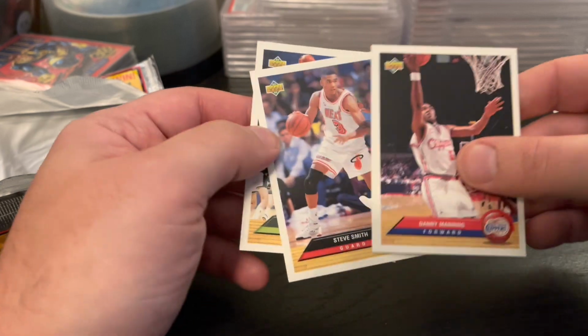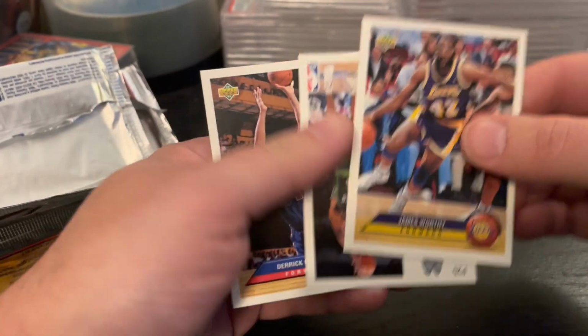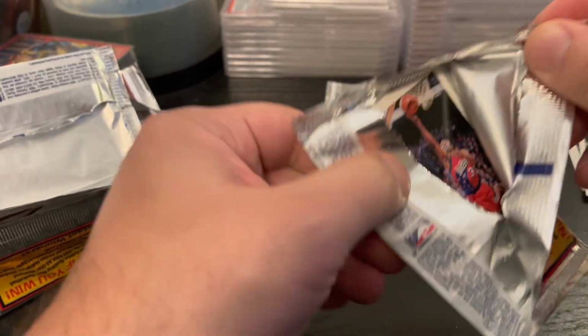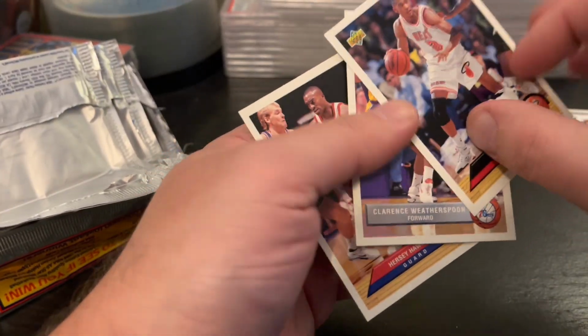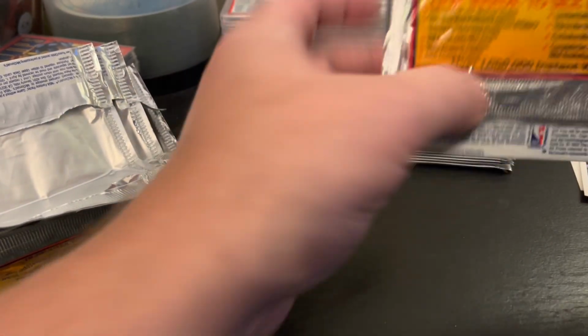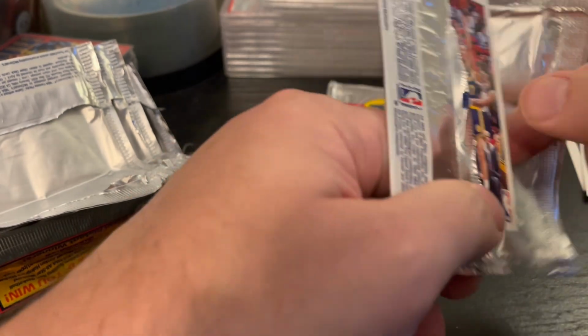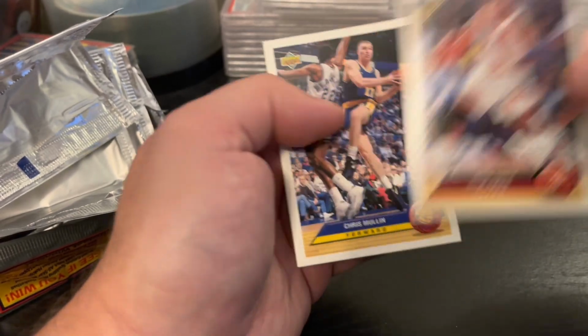Come on, man. All right. Steve Smith, Danny Manning, and Alvin Robinson. So we have another Derek Coleman. Oh, James Worthy. And Alvin Robinson. But yeah, let me know if anybody else has fond memories of these cards. And we've got Clarence Weatherspoon, Steve Smith, and Hersey Hawkins. Again, I just remember being on the bus, trading cards. Just a fun time. And really cool to see these out here in such abundance, too, with some of these packs. Another Zo. Awesome. Steve Smith and Chris Mullin.